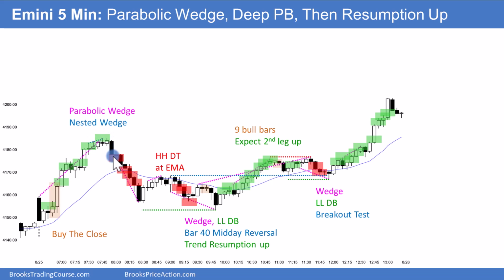Bears would sell below this bar, bulls would exit longs. The reason for that is when you get a parabolic wedge, like we had here, traders will start to look for 10 bars and 2 legs down. You don't know how far the pullback could be. It could be all the way to the open of the day.